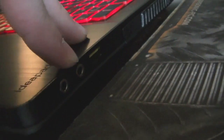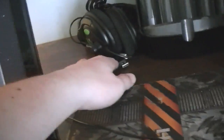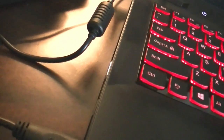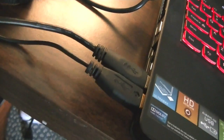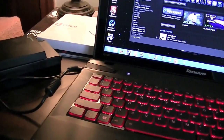Audio jacks, although it is slightly inconvenient to have one of the USB ports here, because if you're using a mouse with my headset here, the connectors can kind of interfere with my hand space, but that's not really a huge deal. And it does only have 2 USBs on that side, so it would be useful for it to have more than 2 USBs on this side, so I can have my hard drive, my mouse, and my headset all at the same time, all on the left side.